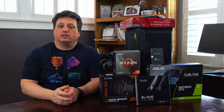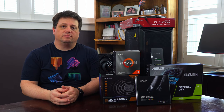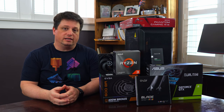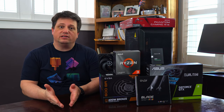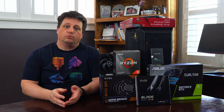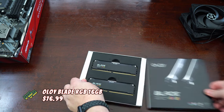RAM prices have been fluctuating all year, mostly increasing in price. While I could easily get a 16GB DDR4 3200 kit for $50 in late December 2020, that's just not the case anymore. $70, $80, and even $90 are more common prices, and increase that even more if you want RGB. So when I saw this DDR4 3200 kit from Alloy for $76, I knew I had to try it.